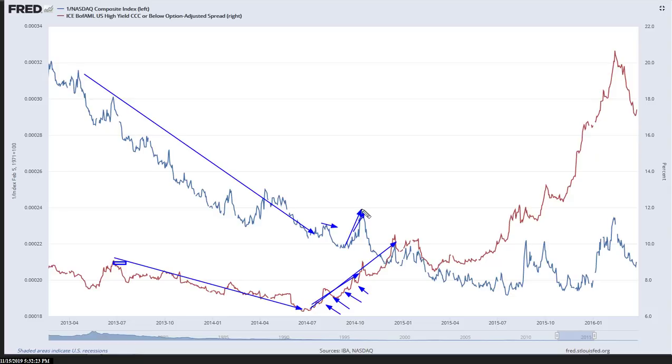You had a correction in the stock market there, the one I just showed you in 2014. And then what happened? Stock market shrugged it off, said, no big deal, we're going to new highs, and it kept rallying. Yet credit spreads continued to rise. And then finally, that continued. This is again the Nasdaq right here, peaked in 2015, like I told you, had that 24% or so drop, followed by another drop right there in late 2015.